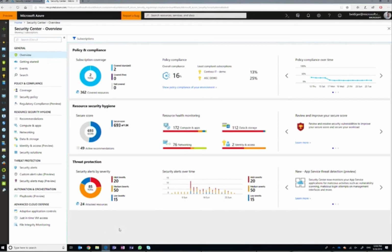I want to show you how containers are now available as part of Azure Security Center. Those recommendations are available as part of the Compute and App section over here. When you click on that, you can see that we have a new tab that we've introduced, containers. It's now in preview.